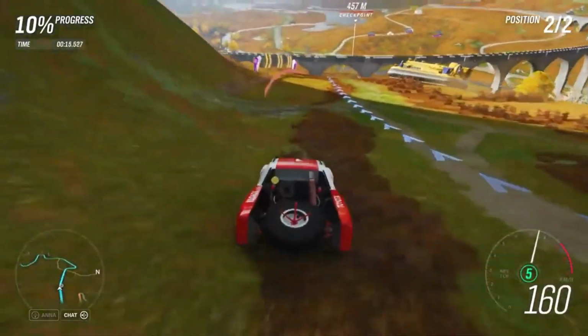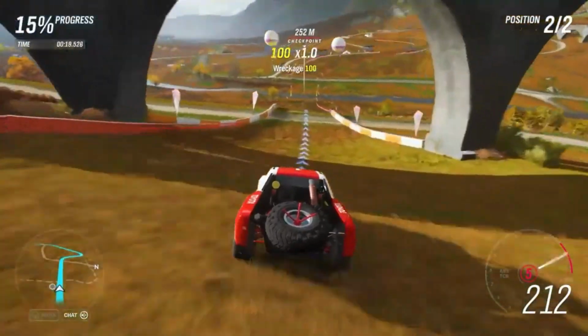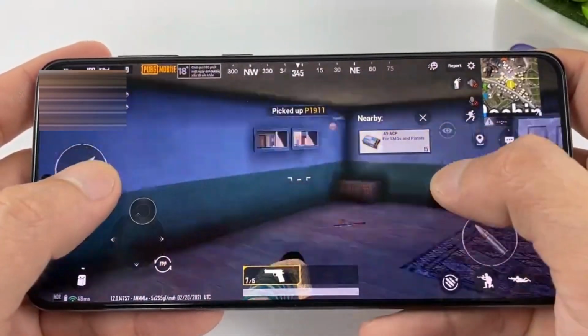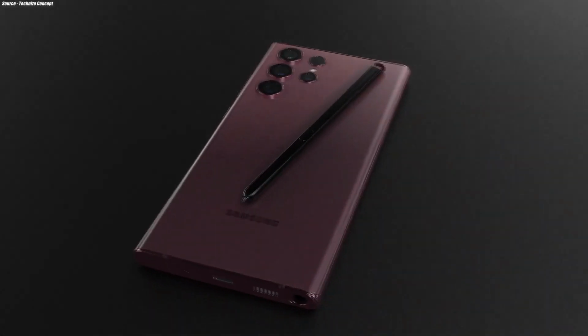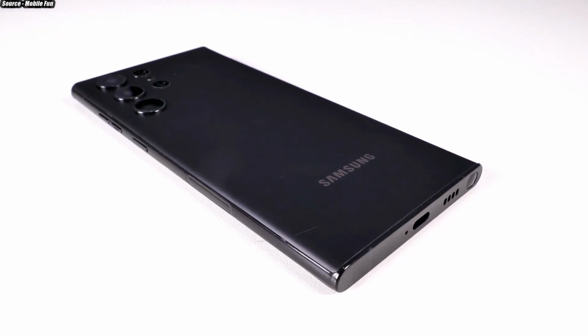This might conceivably indicate that the Snapdragon S22 devices will outperform the Exynos in intensive CPU activities. However, we can't be certain because optimization plays a part as well. Thankfully, Samsung will announce the chipset on January 11th. Check out how this works in the real world. Samsung appears to have gone through every important aspect of the phone and made improvements to make the S22 Ultra the greatest smartphone of the year.